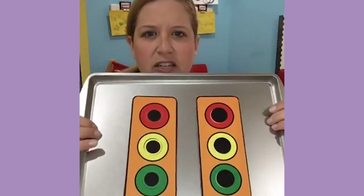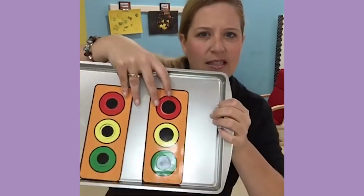So this is a rhyming center. I think it's actually from my transportation unit. And I have these magnetic stoplights. I just ran them through the magnetic paper on the Xyron. And what they have to do is try to find 3 words that rhyme on them.